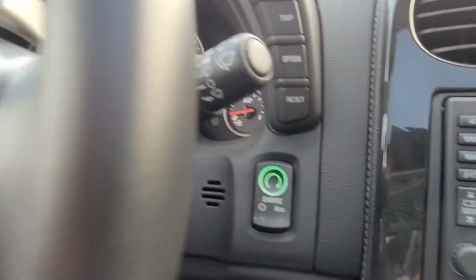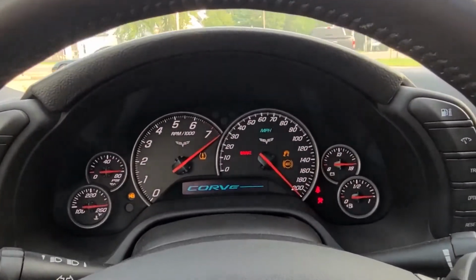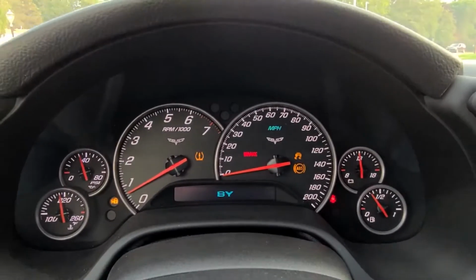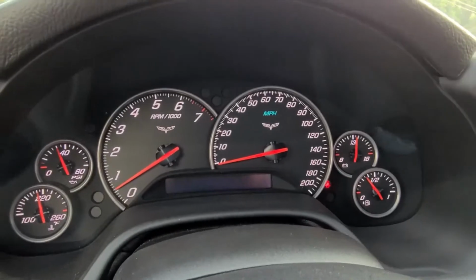So of course this is a push button start. So I'm just going to reach down here with one touch, fire up that LS3. See a little needle sweep and the Corvette welcome screen just there. You'll see the odometer come up, showing just over 12,000 miles, as we mentioned.